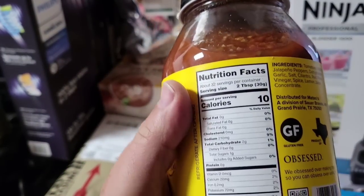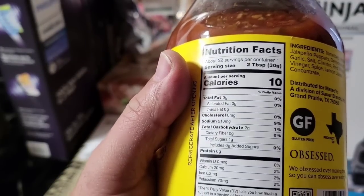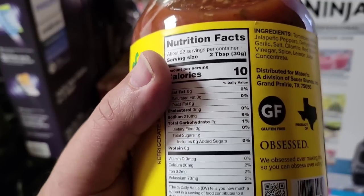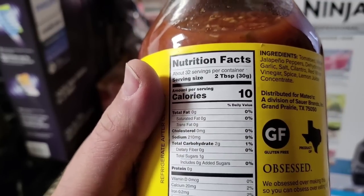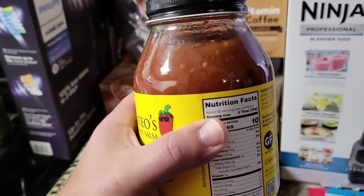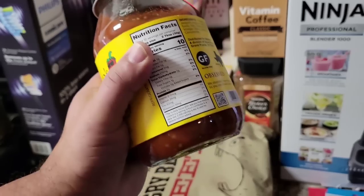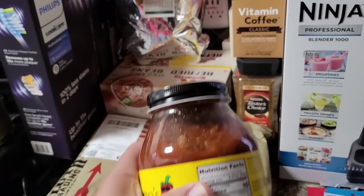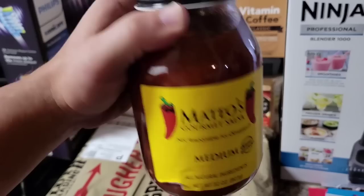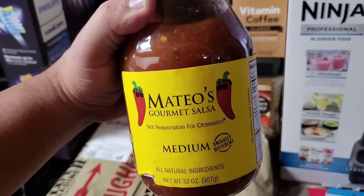stuff in here. This only has 2 grams of carbohydrates, which is 1 gram of sugar added, but it's for 2 tablespoons. So it's like 1 gram of carbohydrate per tablespoon. It comes with 32 tablespoons, and I've actually used this by the 2 tablespoons rule. So I'll do 1 serving of 2 tablespoons, and it actually goes a pretty long way. And this is the medium. It's the only one that I think they have. I kind of wish that they had one that was a little hotter than this, but I go to my handy dandy Tabasco sauce whenever I want to add more heat.